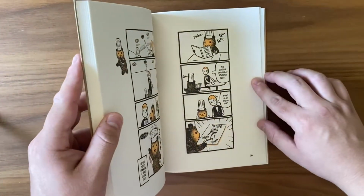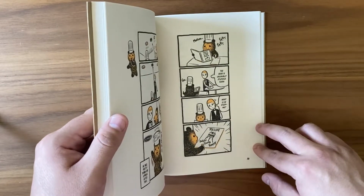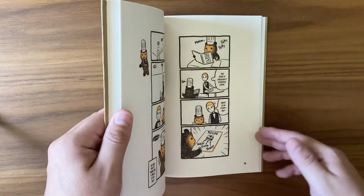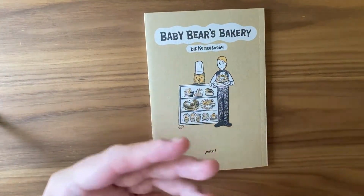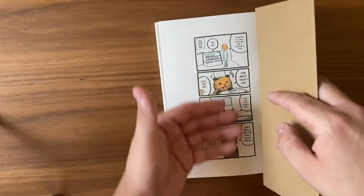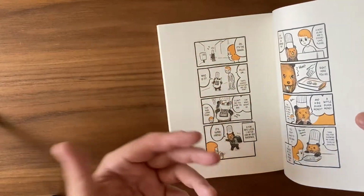I think this is probably one of the most iconic, or one of the ones that people have seen the most of Baby Bear's Bakery, just because this is a hilarious panel, or page, of the 4-koma. There's something absolutely wonderful about it. It does a lot of things well. The character designs are great. The line art is heavy and also really light in certain spots, which really helps the characters pop out from the very simple backgrounds.